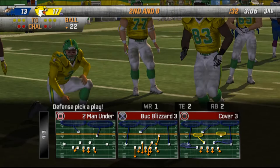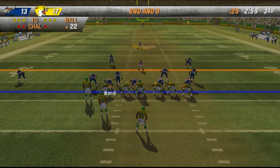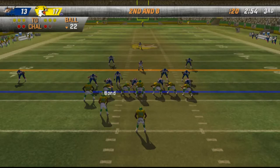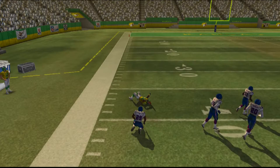Ball on their own 22. Ball on the 22-yard line. It's the toss to the left. The 40. Midfield. Fox is there for the tackle at the 40.